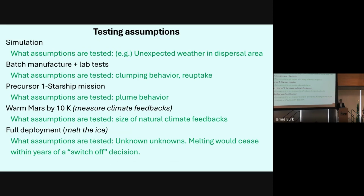And so a nice attribute of this method is that if you stop releasing the particles, then the climate just goes back to the pre-perturbation state within a few years, because the particles just settle out.